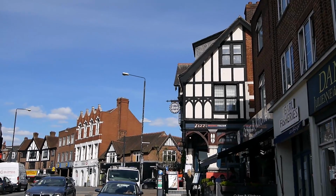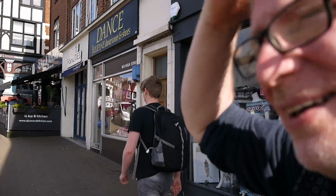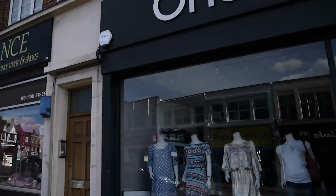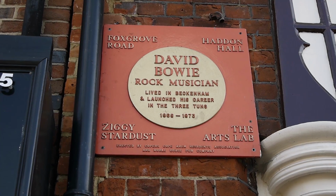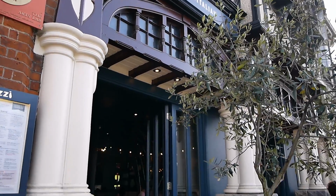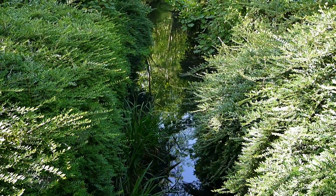Now this Zizzi restaurant was actually the Beckenham Arts Lab. The Three Tuns pub, I think. There's probably a plaque outside, so we can check that in a minute, which is some of David Bowie's earliest performances in Beckenham. I've heard of that actually, the Arts Lab. Well, if I'm right, it'll say it on the outside. Okay, that makes sense. Confirmation. The Beckenham Arts Lab, where David Bowie launched his career, so it says. And now it's a Zizzi restaurant. So this is our first real proper look at the Beck.